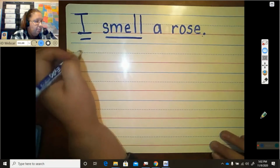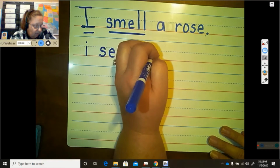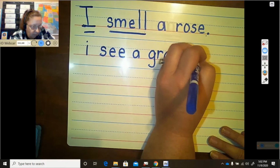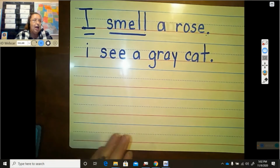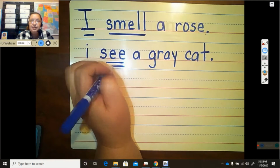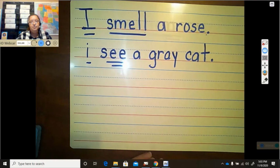Let's look at this next one. I see a gray cat. Is there a someone or something in the sentence? I. Is there an action part? What is I doing? I see. See is an action. That's something we do. Is there anything about this sentence that needs to be fixed, do you think? Look at it a minute. There's something that is wrong with it. I will tell you that. What do you think is wrong with this sentence?